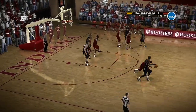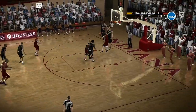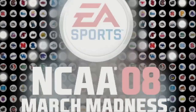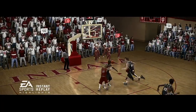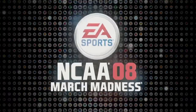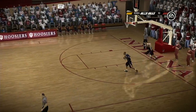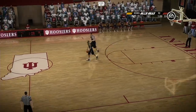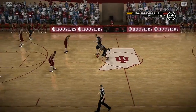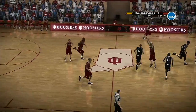Work the perimeter. Spacing so important. Get 15 to 17 feet apart. Takes the pass in the paint. Jumps into the defender. Drops the bucket despite the harm. He intercepts it. On the dribble, gives it up.